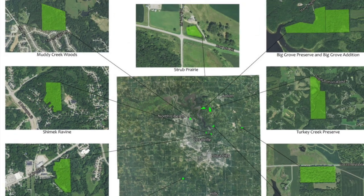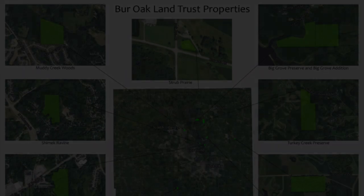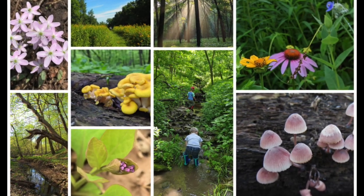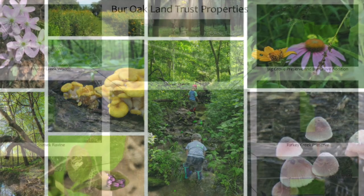It is one of the properties of Burr Oak Land Trust. If you haven't visited them before, visit burroaklandtrust.org before you go to get acquainted with each site. Near Solon, the Big Grove Preserve also has a creek plus acres of woods to enjoy.